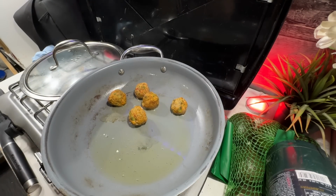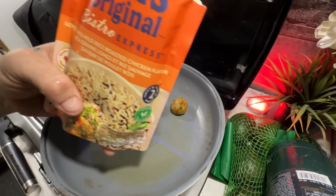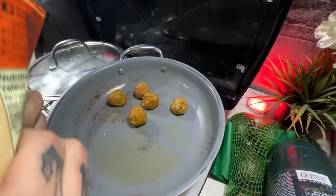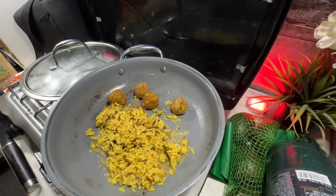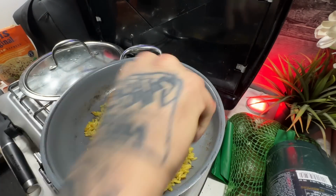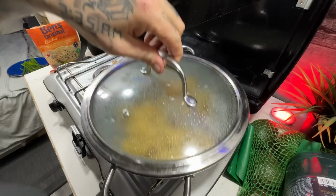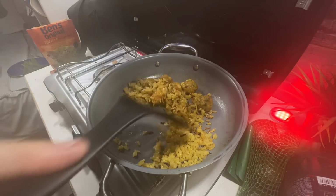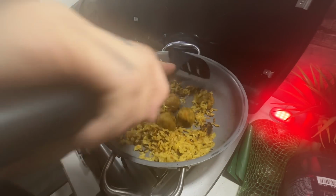I'm not gonna put too much oil in there. Then we're gonna add a half a pack of rice. Okay, don't burn it. I should have cooked the balls first.